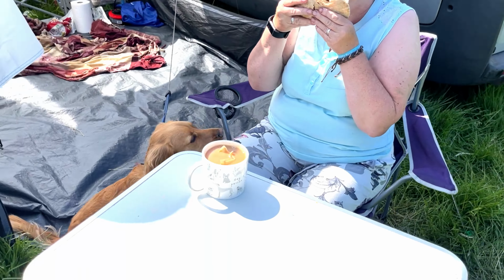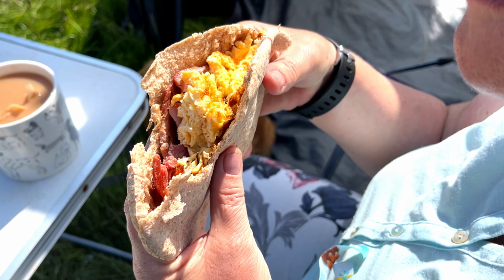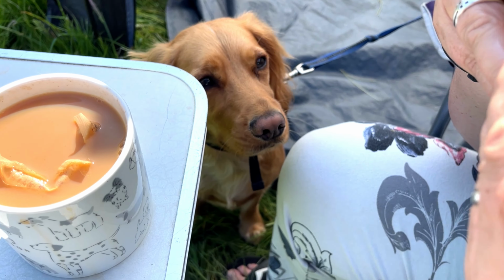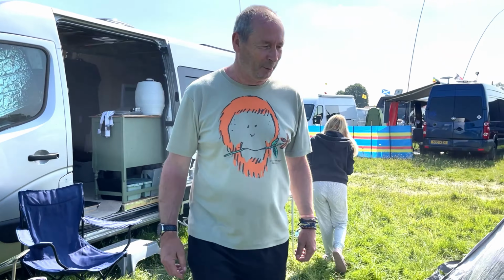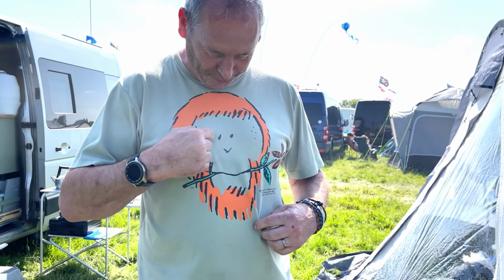Butty! Bacon. Bacon butty. And Eddie looks quite interested. He's helping. Stephen's back. Oh, is that the t-shirt that had the big mucky mark on that you thought was part of the t-shirt? Yeah, it was chocolate.